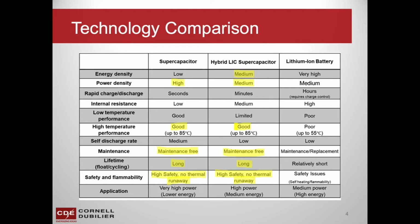Power densities are high in EDLCs, medium in the hybrids, and medium to low with batteries. The temperature performance, as we spoke, is good with supercapacitors and very poor with lithium. Maintenance, supercapacitors, as mentioned before, maintenance free, hybrids maintenance free, and batteries need to be replaced. Long life for both supercapacitors and hybrids, and relatively short life for batteries. And finally, supercapacitors and hybrids are very safe. There is no thermal runaway for either product, whereas for lithium ion batteries, thermal runaway is ever present and not safe. And it's been in the news a lot.